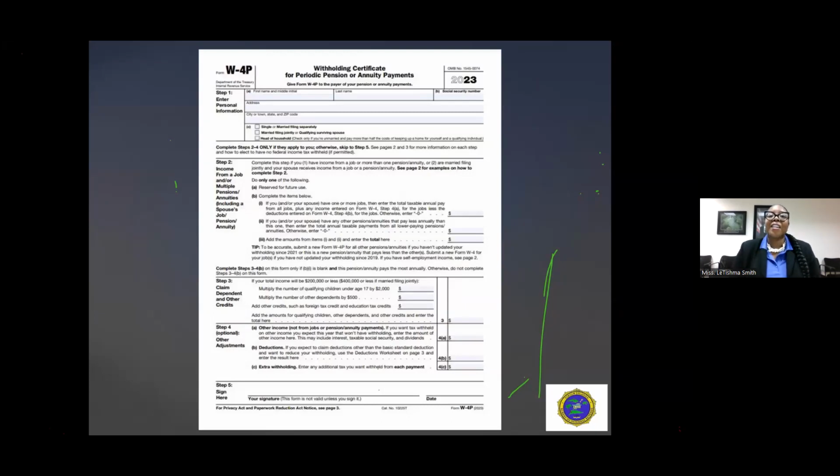So I explained steps 1 to step 5 of the W-4P form, and I'm going to give another run through on how to complete the form. Step 1, you're going to enter your personal information, your name, social, mailing address, and you're going to select the filing status applicable to you.